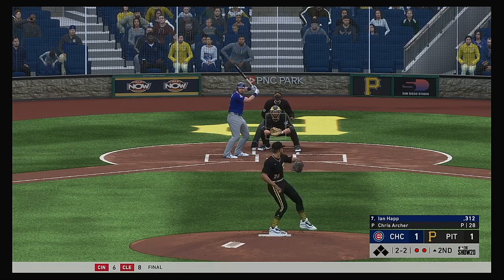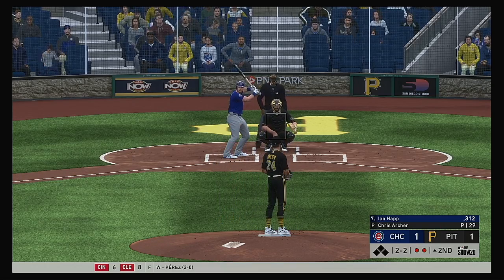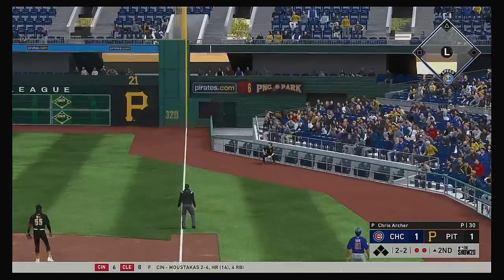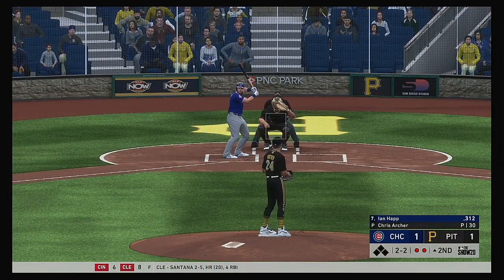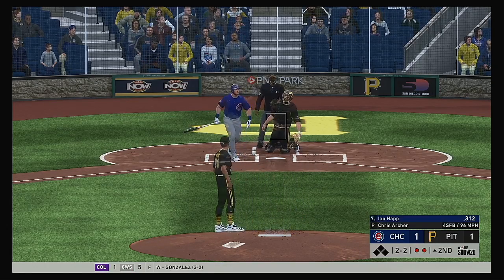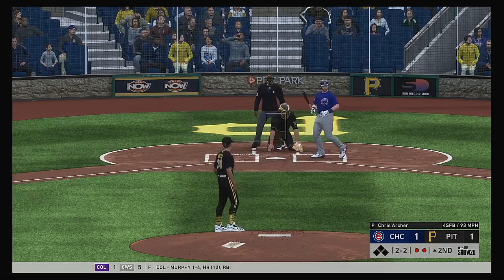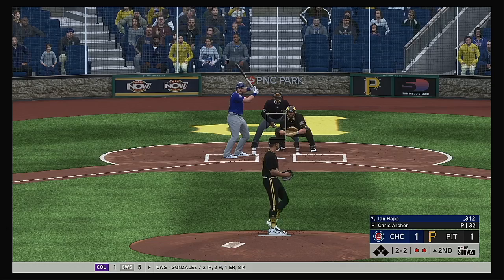Now the pitch. Neither guy willing to give in, and the at-bat will continue. A swing and a shot hit down the corner. And that's going to wind up hooking just a bit foul, so a missed opportunity there. Into the windup, here comes the 2-2 pitch. And again, he's unable to keep it fair, but he's putting together quite a battle at the plate.